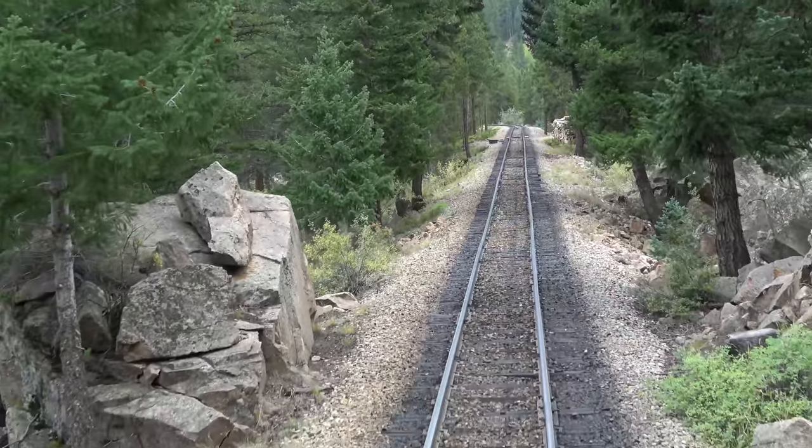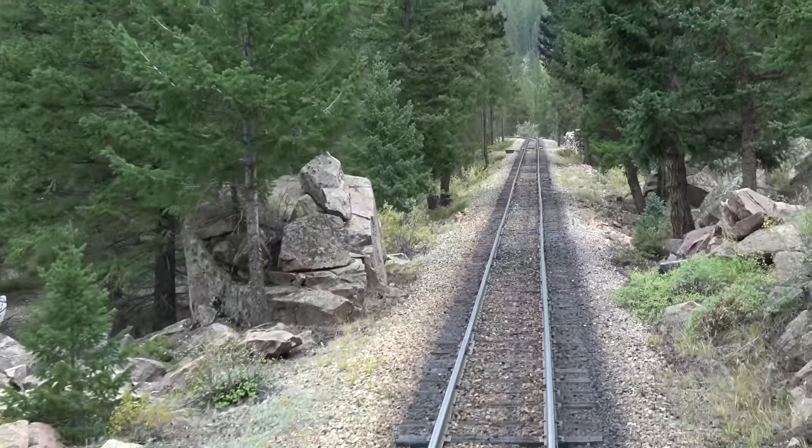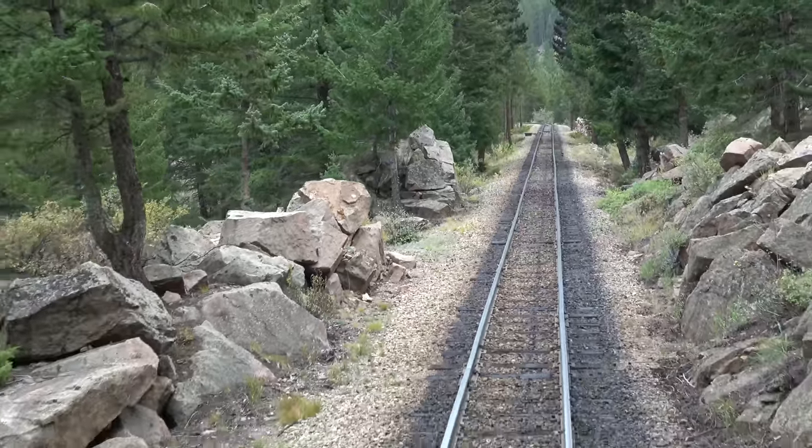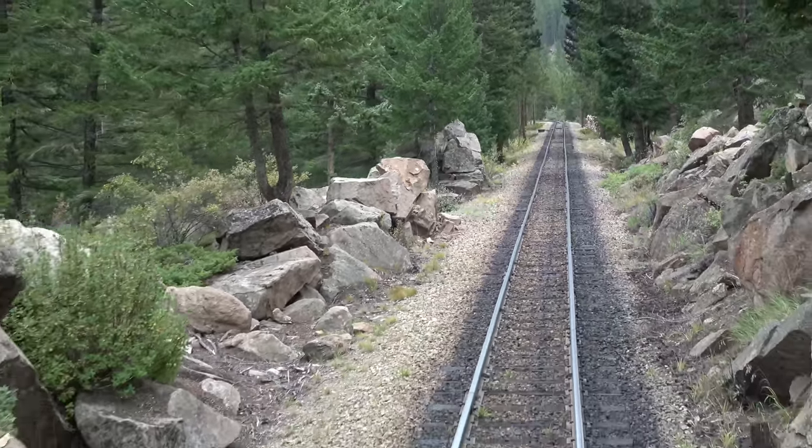Its way down the mountain valley. Hold your cameras up high or you might just get a shot of the end.